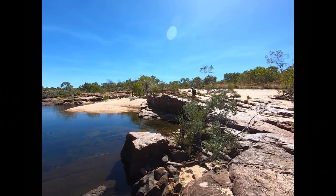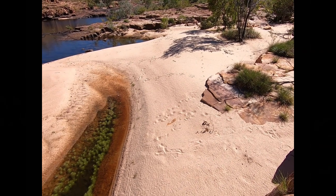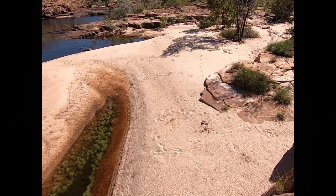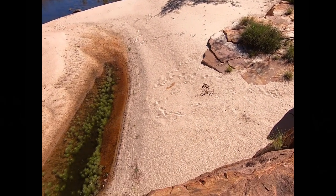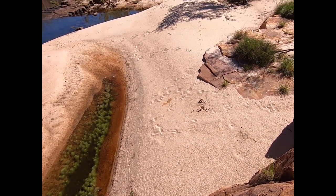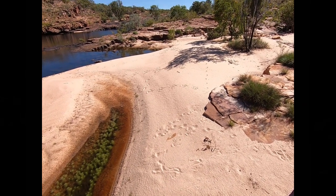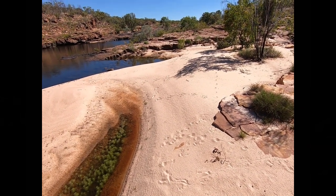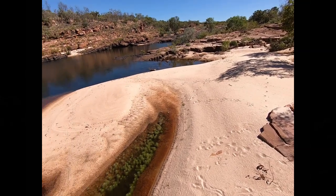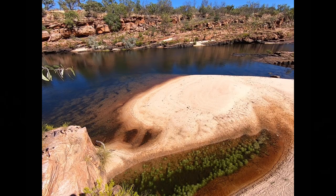I'll go and have a look at that little beach. Sit up there and have a swim. Nice little assortment of wildlife tracks there. So just down here is a goanna. Obviously some, looks like a dingo or a wild dog of some sort. And some kangaroo prints. See over there, looks like the goanna came out of the water, so it must have swum across.